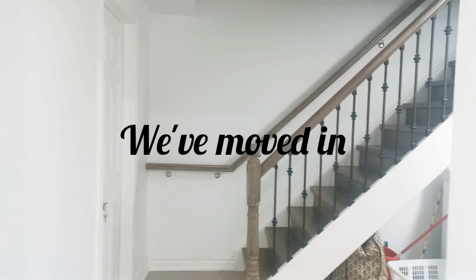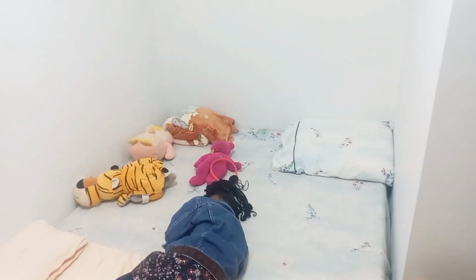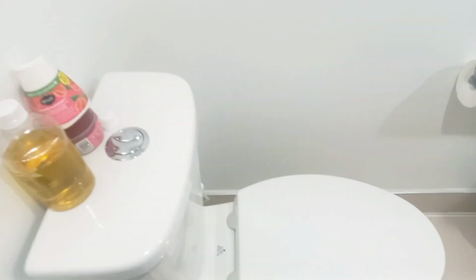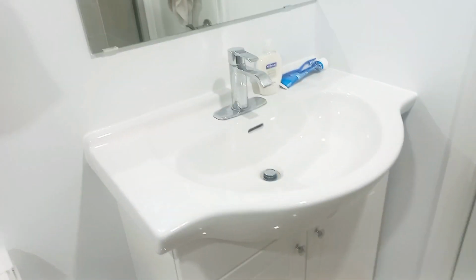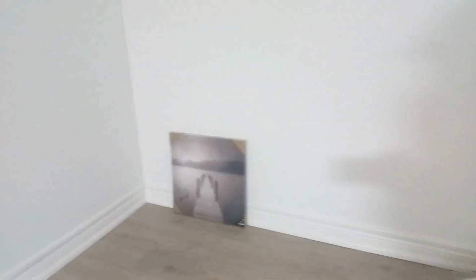And yes guys, we've moved in. We haven't finished furnishing, but I just wanted to move in because I had made payment and the rent was already being counted. So we just moved in, got our mattress and just a few things we needed urgently. So guys, when the apartment is fully furnished, I will make a video for you guys to see. But right now, this is what it looks like, and I'm just grateful that we finally have our own place.